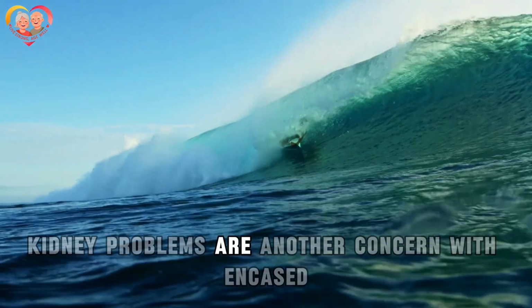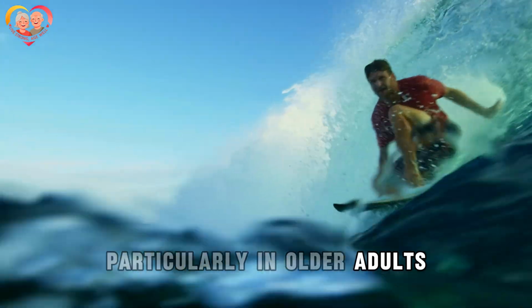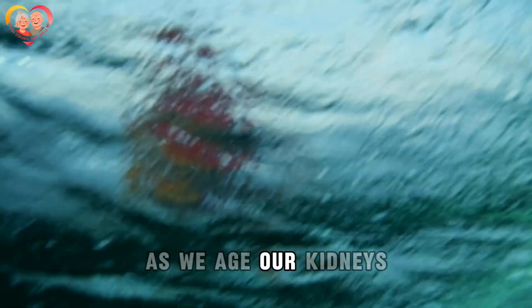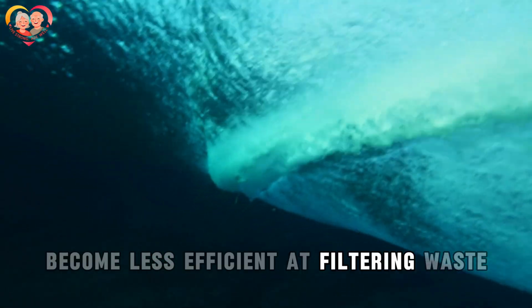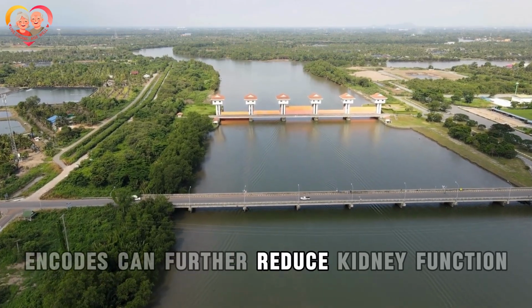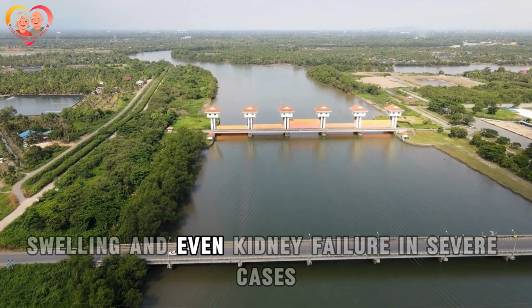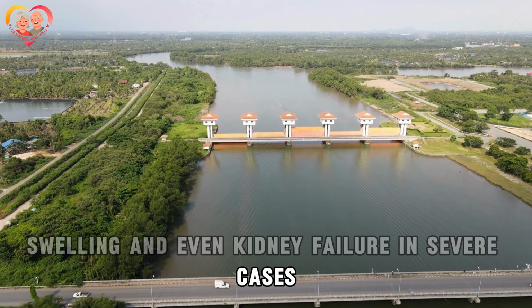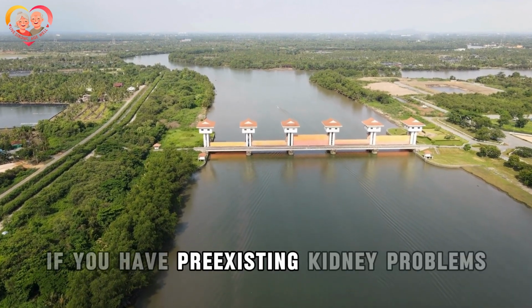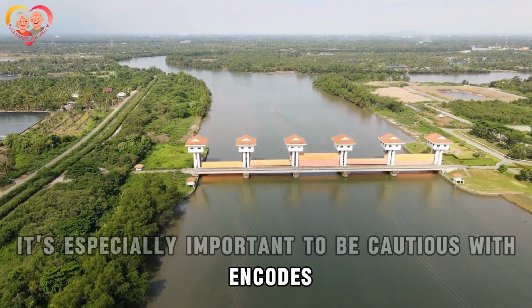Kidney problems are another concern with NSAIDs, particularly in older adults. As we age, our kidneys become less efficient at filtering waste from the blood. NSAIDs can further reduce kidney function, leading to fluid retention, swelling, and even kidney failure in severe cases. If you have pre-existing kidney problems, it's especially important to be cautious with NSAIDs.